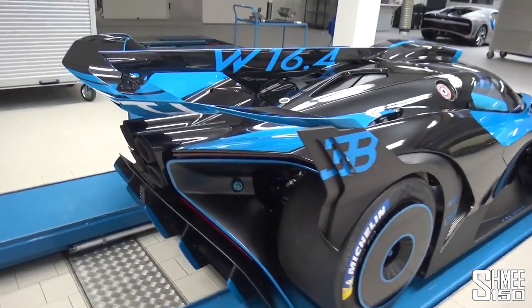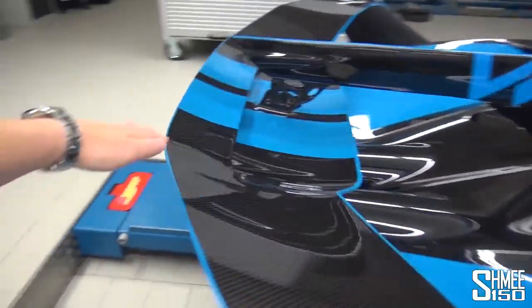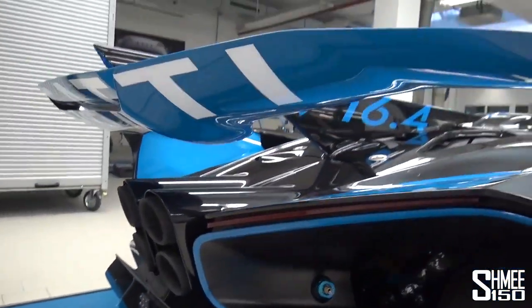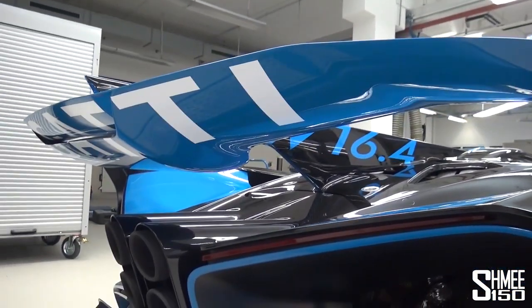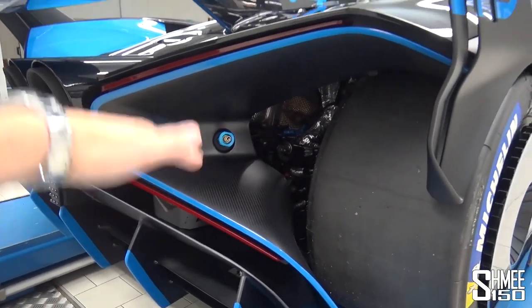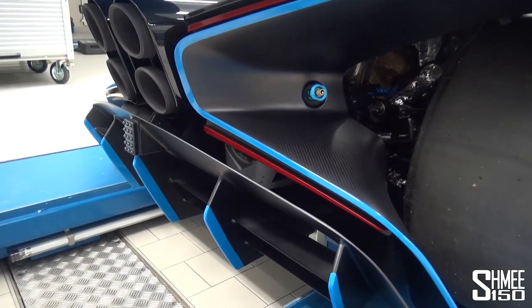Just to walk around and take in some more of the details, you've got this double layer to the rear wing, optimizing the aero. It's top mounted, which gives you the most usable underside. That's where the air is most effectively used. We've got things like the pneumatic jacks to lift the entire car up. Of course, race car, track car.